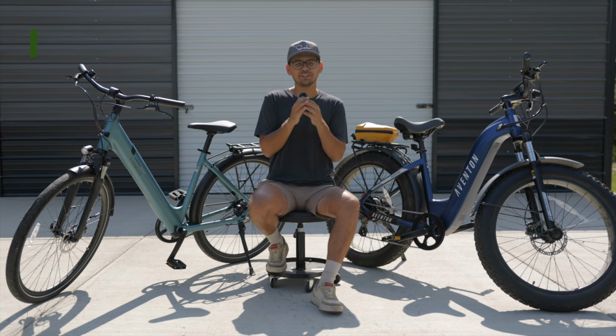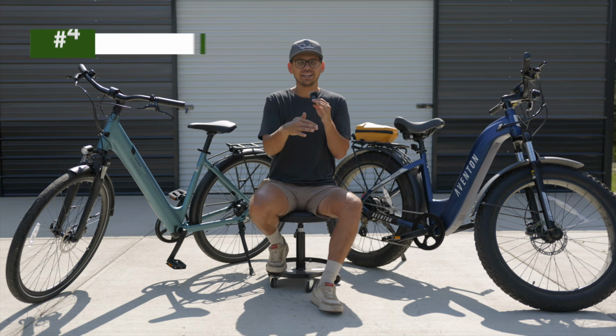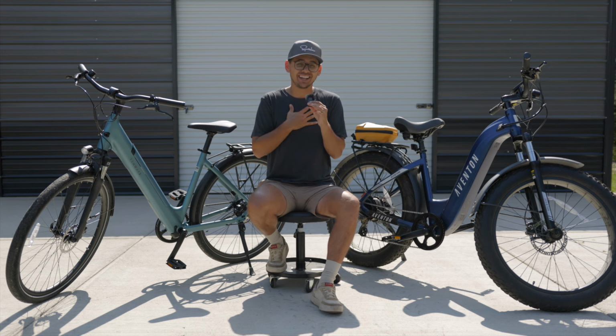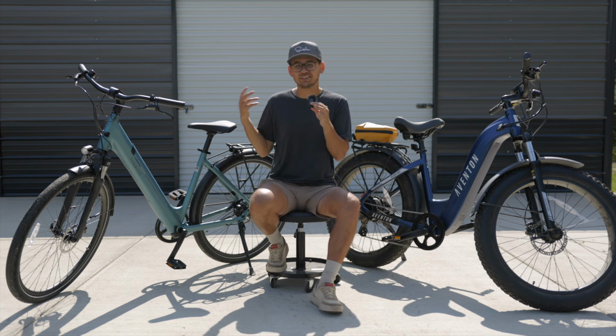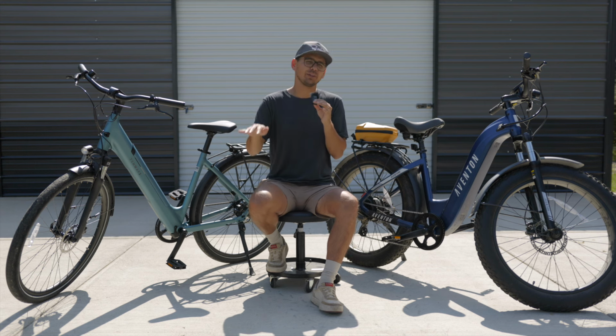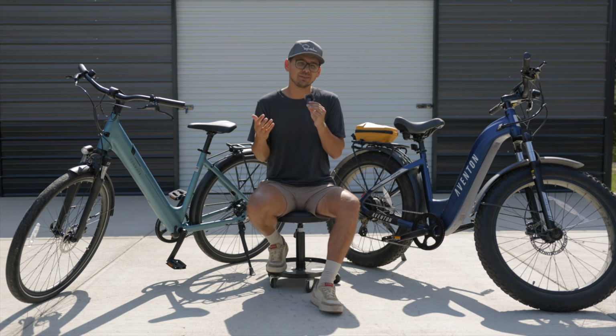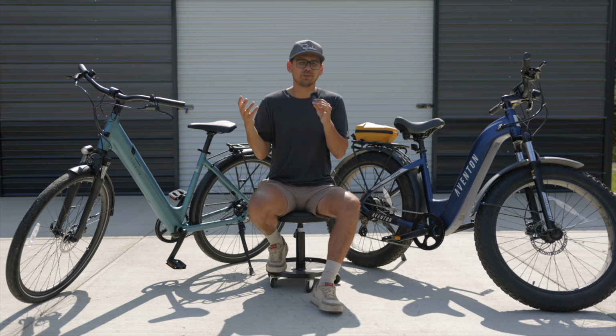And another good feature to have is also suspension. This just really smooths out the ride, especially for the area that I ride in. We have a lot of cracks in our sidewalks and our pavement here in Michigan, and I ride on gravel roads a lot of times. So having suspension really helps to smooth out the ride. But this really depends on where you live and what environment you ride in, because if you're like an avid cyclist riding road bikes, you probably don't care about suspension, but for me, I enjoy it.